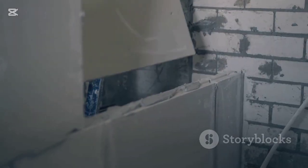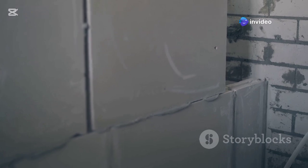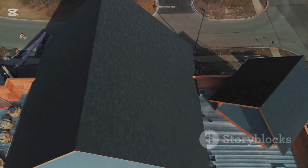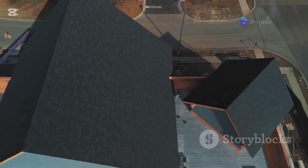Workers guided the heavy panels into place, aligning and securing them. Their expertise was vital in ensuring that each panel fit perfectly, creating a seamless surface. The roof's tent-like structure presented unique challenges in waterproofing and insulation. These challenges had to be addressed to protect the interior from the elements.